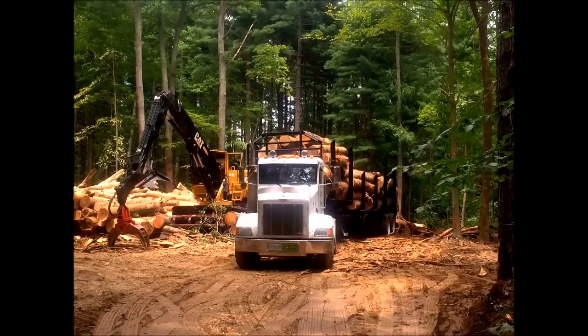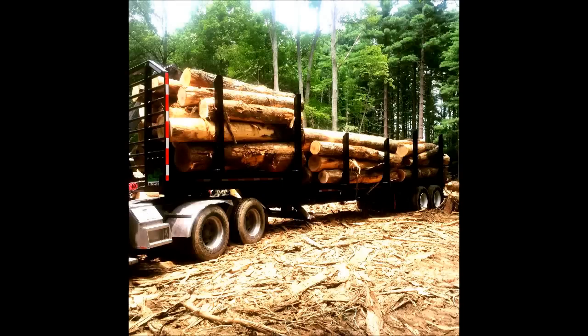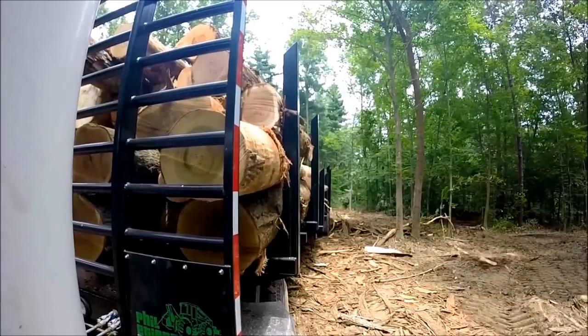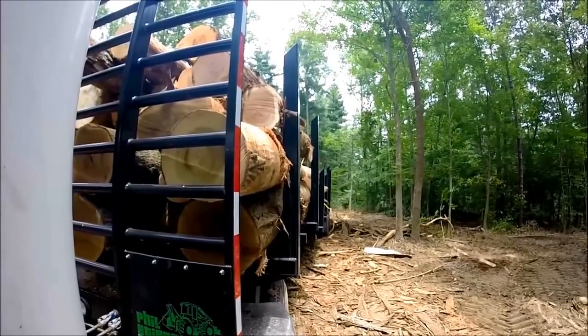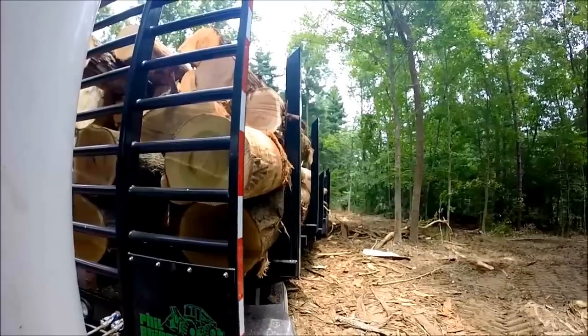Okay, hi everybody. This is us getting started with Jackson. Now Jackson's actually the second trailer built, but the way things turned out, he was the first trailer out and about running around.